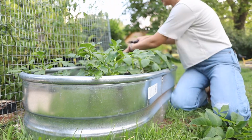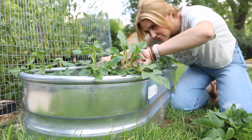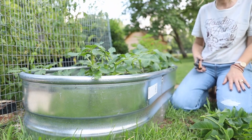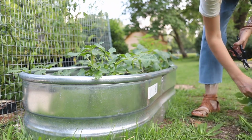I mean, it seems pretty basic, but apparently this helps your dahlias to bush out more and send out more shoots, and produce more flowers, essentially, if you pinch them. So that's what I'm doing. Let's hope that this doesn't just kill them, because that's what I'm afraid of.